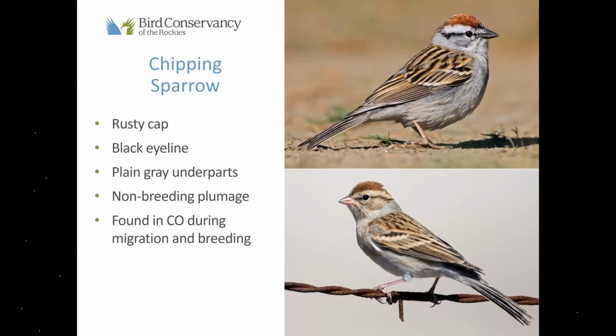Next is our chipping sparrow. I think these birds look so cool. So they have this rusty cap, and they have a black eye line. So if you remember back to our American tree sparrow, they also have a rusty cap and an eye line, but their eye line is also that kind of rust color. So that's one difference between the chipping and the tree sparrow. And also the chipping, their bill is all black. The tree sparrow was, remember, that bicolored black and yellow.